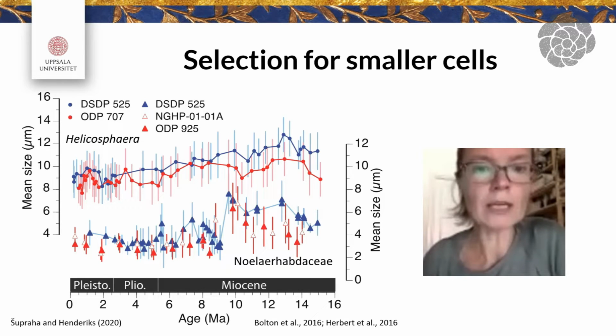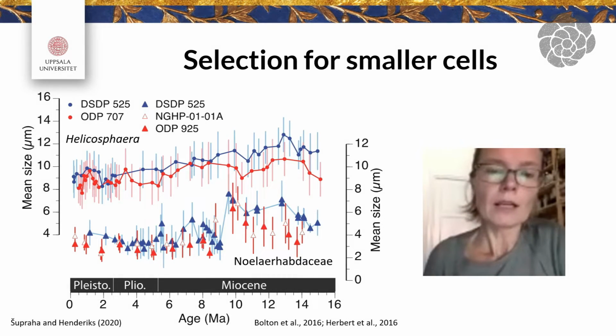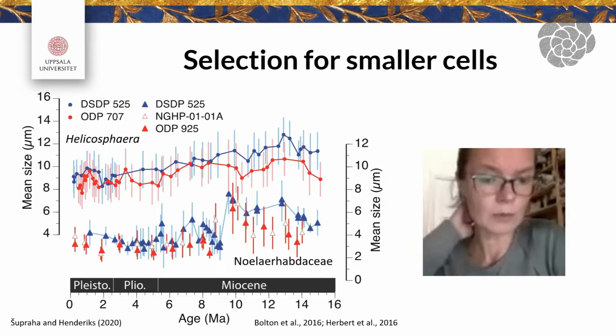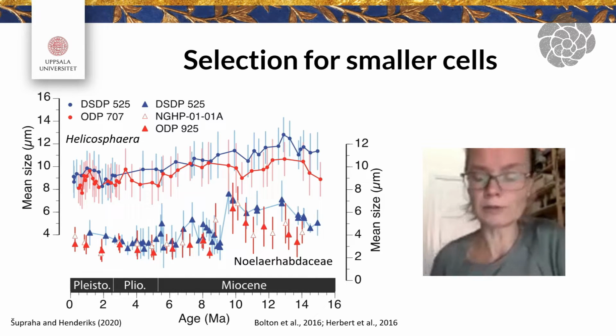And when we then look at the overall patterns, in both lineages, what you can appreciate, I hope, is that over time, there's a selection for smaller cells. Here I note also that for the Noelaerhabdaceae, we have multiple sites, and the red data were collected by Clara Bolton and others, and the blue is the data collected for the temperate South Atlantic site. Same samples as the Helicosphaera in the blue curve.